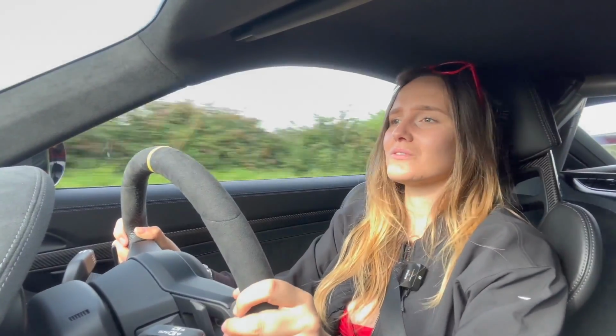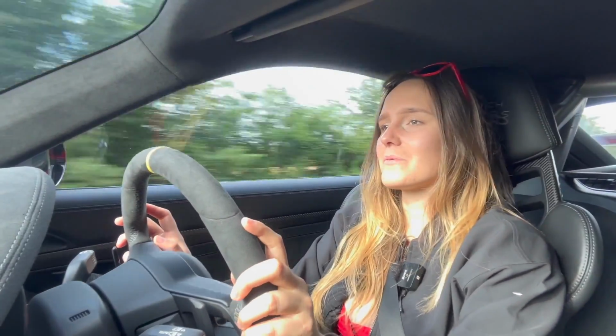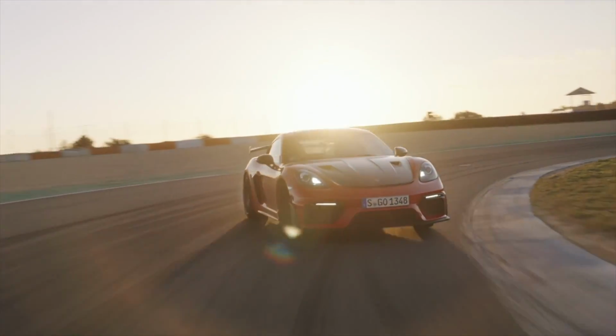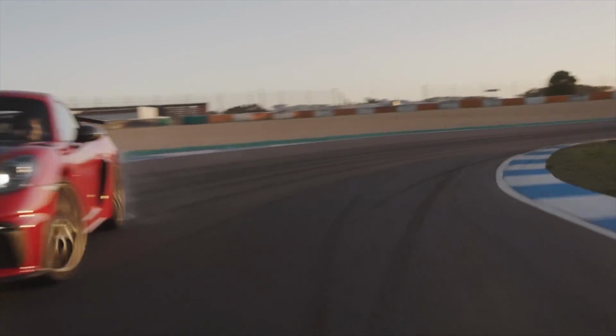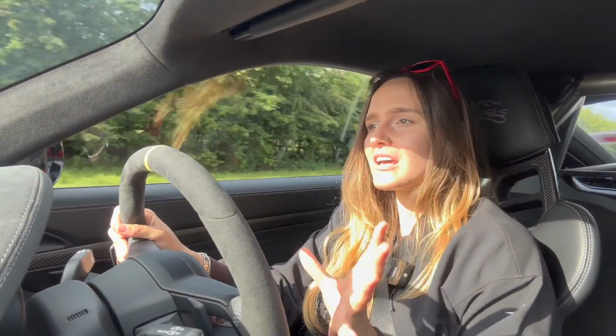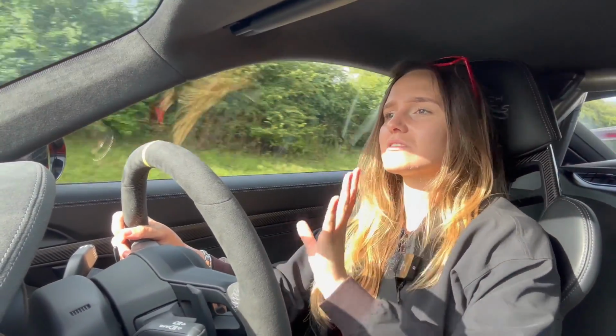Paired with Michelin Cup 2s, what more can you expect from an RS Porsche car? Just the way it hooks up, it tucks in, you can put the power down. You can feel it moving underneath you, but it's not out of control. It's just adapting to the road surface, adapting to what you're letting it do.